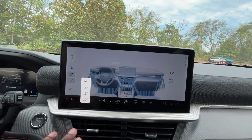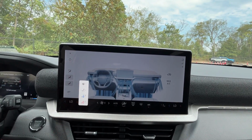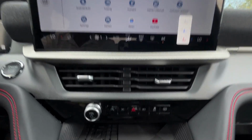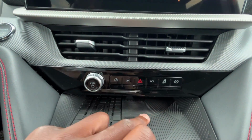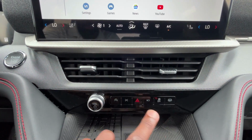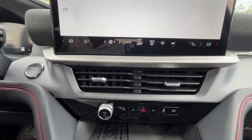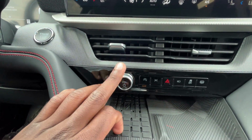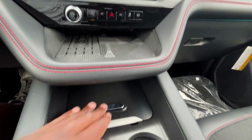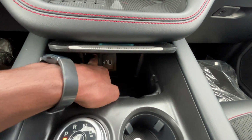Now we do get 3-stage heated front seats here. You can also cool them too. And then you have the auto function along with a heated steering wheel for the driver's side. Now down here, hazards, front camera, traction control, auto stop, and then automatic brake hold, excuse me, and then parking, auto stop there. Volume knob, you can click there to mute. And then down here, wireless charging pad and additional storage for a second phone. And then you have USB-C, USB-A duo there. Pretty good storage, 12 volt.